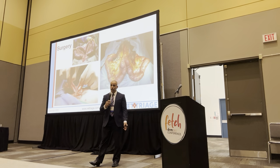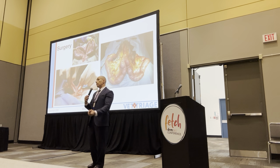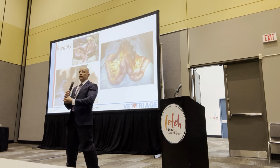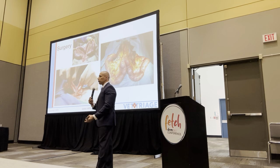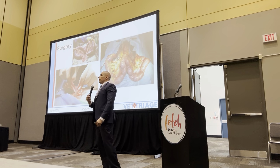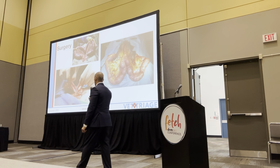And I would say if you want to ease your time, either have an assistant scrub with you to retract things for you, or invest in a self-retaining nodule retractor. It's phenomenal. It keeps the abdomen open for you. It makes the surgery that is probably already easy for you even easier. Or at least you'll know that you can see all the ovarian tissue that you're removing with a nodule retractor.